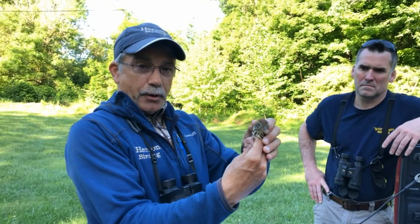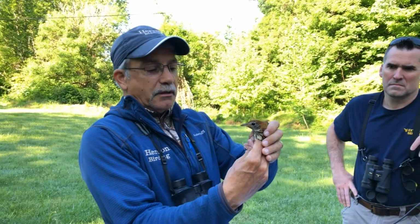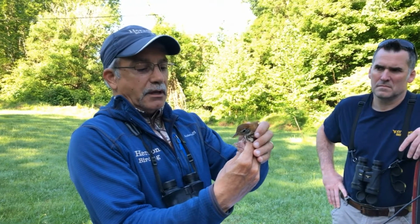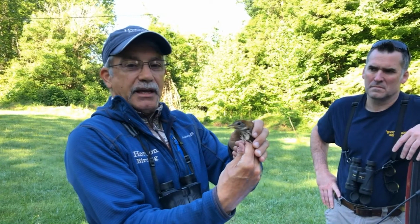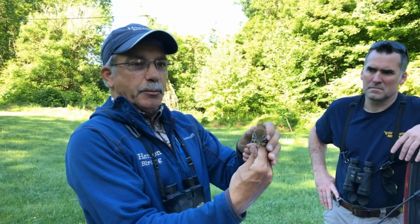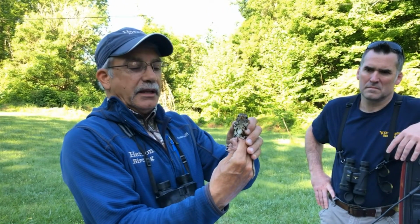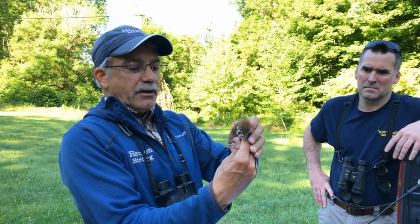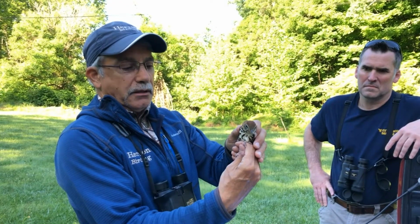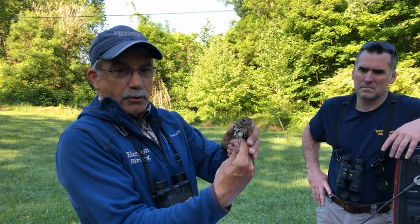So if you find a bird that has a band on it, then you want to write that number down and then go on the Bird Banding Lab website. And if you put that number in, it will tell you what kind of bird it is, who banded the bird, where they banded it, and how old the bird is. You can find out all the information. That's why we do the banding, to find out how long the bird lives and where it goes.